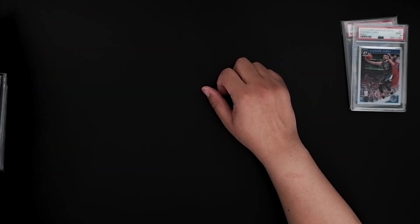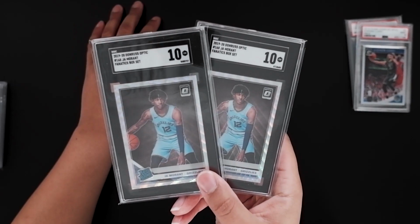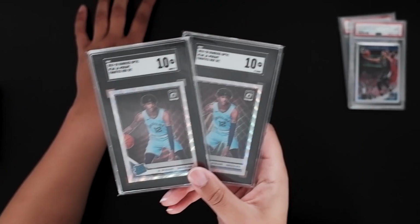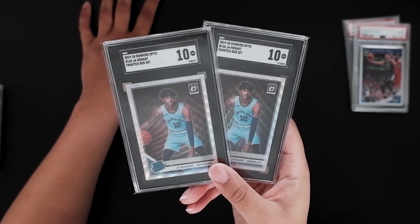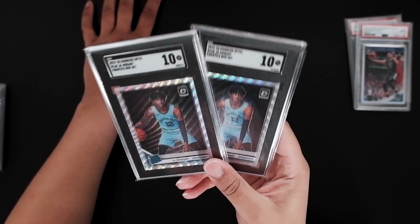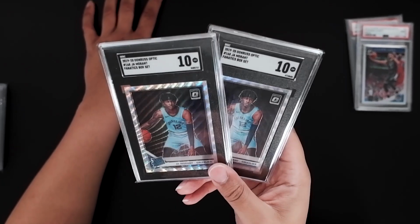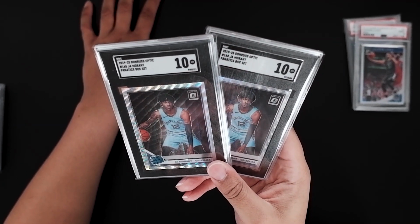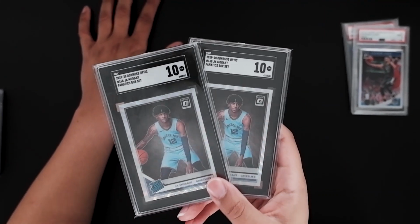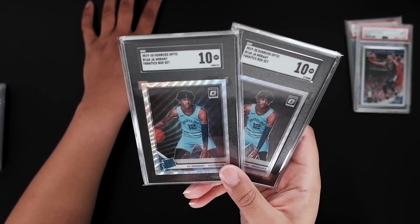Let's see what else we got here. We got 2 of these in. I actually put these on my IG live when I first opened them. That's the SGC Optic Fanatics. For about a week or so, these had a pretty decent buzz. People were offering me a nice amount for them, and then the offers kind of stopped. So that was pretty weird, but I think these are super underrated. With PSA just not grading that much, I think SGC is going to take a bump in price, and with there just not being a lot of graded cards of this rookie class, I think these are going to be sought after. And obviously Ja Morant's one of the top guys.